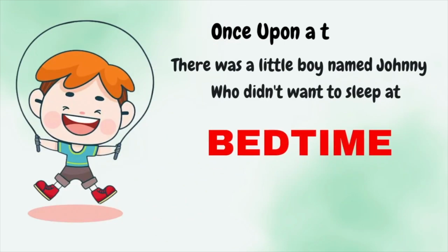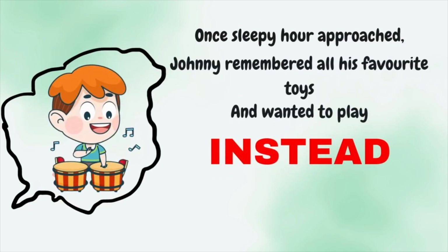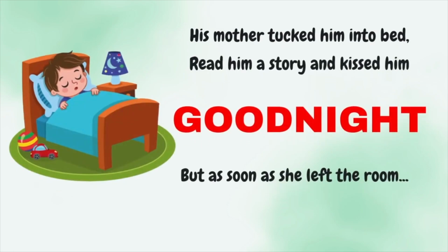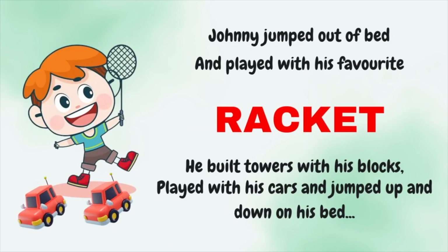Let's read a story about Johnny, the very sleepy boy. Once upon a time, there was a little boy named Johnny who didn't want to sleep at bedtime. One sleepy hour approached. Johnny remembered all his favorite toys and wanted to play instead. His mother tucked him into bed, read him a story, and kissed him goodnight. But as soon as she left the room, Johnny jumped out of bed and played with his favorite racket. He built towers with his blocks, played with his cars, and jumped up and down on his bed.